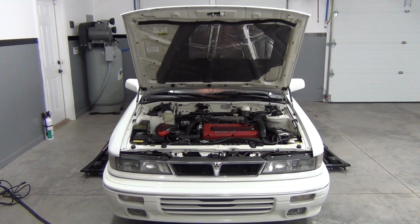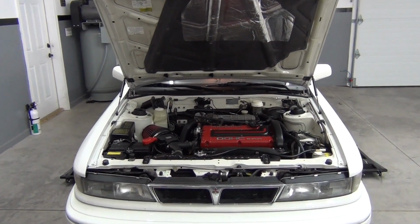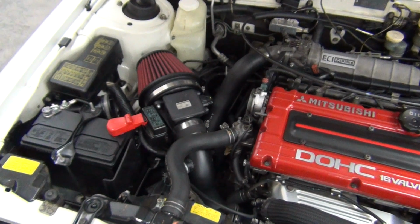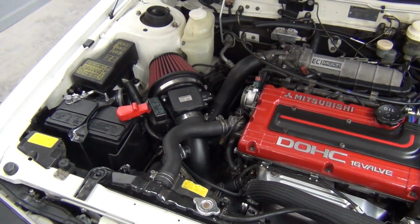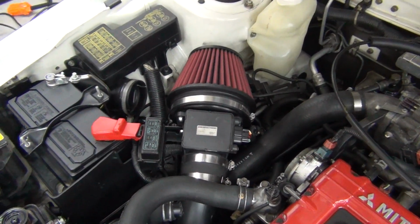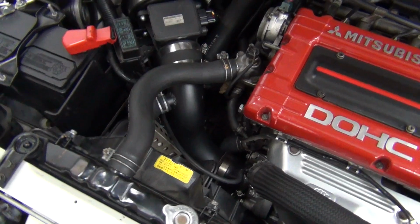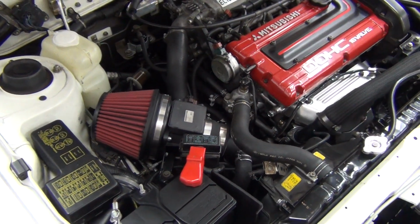The final ingredient in the Galant's transformation into non-sleeper mode was this high-flow intake. I didn't capture any footage of this in the making, but it was pretty straightforward. I used a 3-inch steel U-bend, a small piece of pipe for the blow-off valve return, some couplings to connect the pipe to the turbo inlet and the EVO mass airflow sensor, and this AEM EVO 8 filter and filter adapter, which I picked up barely used from the forums.